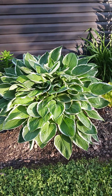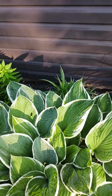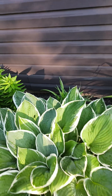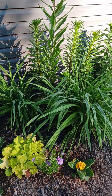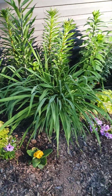But we will separate it to give everything else in the garden some breathing room, because there is a lily back there that I'm not sure it's going to get much opportunity to show its stuff this year. So we'll see. More lilies, different kinds of lilies. We have the bush variety and then the stem ones.